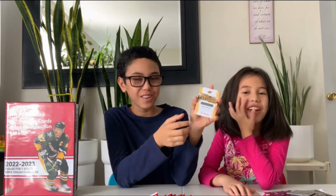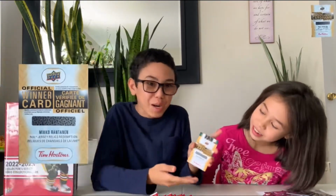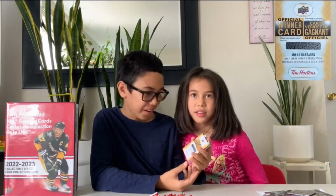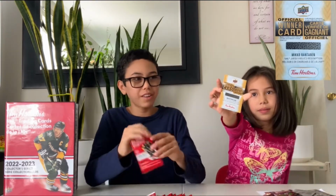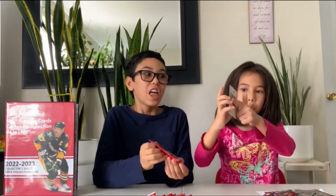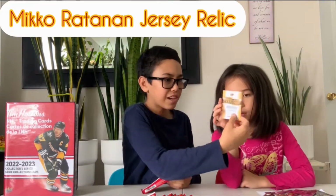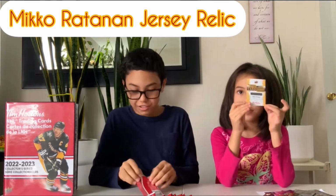Oh my gosh, I thought it was behind me. Holy moly! We just got a Widow's Gold card! Hold it until I... that's a Widow's Gold. That's a jersey relic. Wait, is it autographed? No, it's not autographed, but it's still a jersey relic.